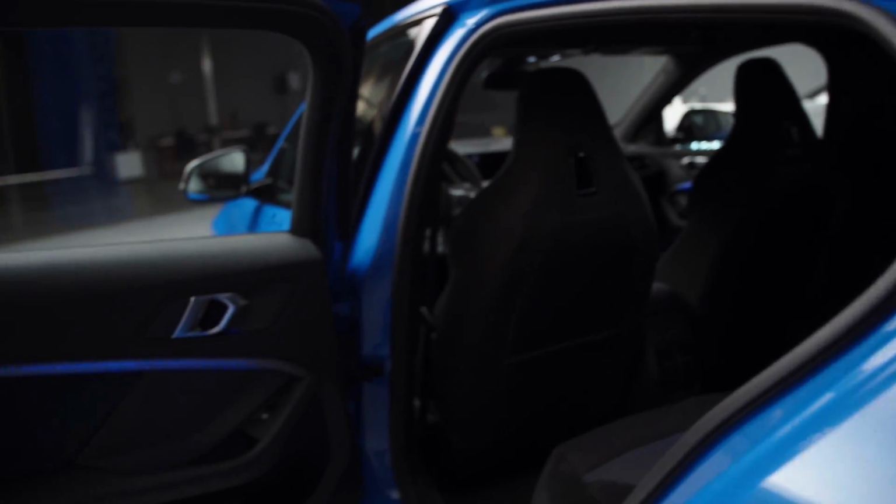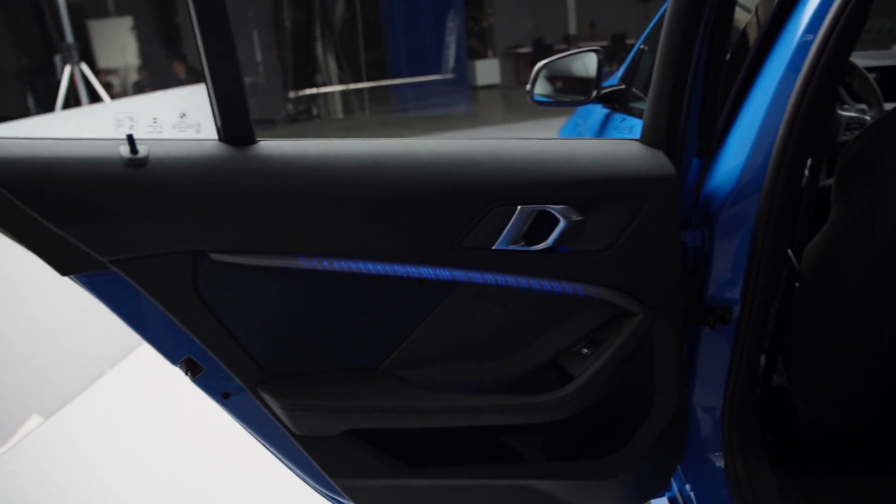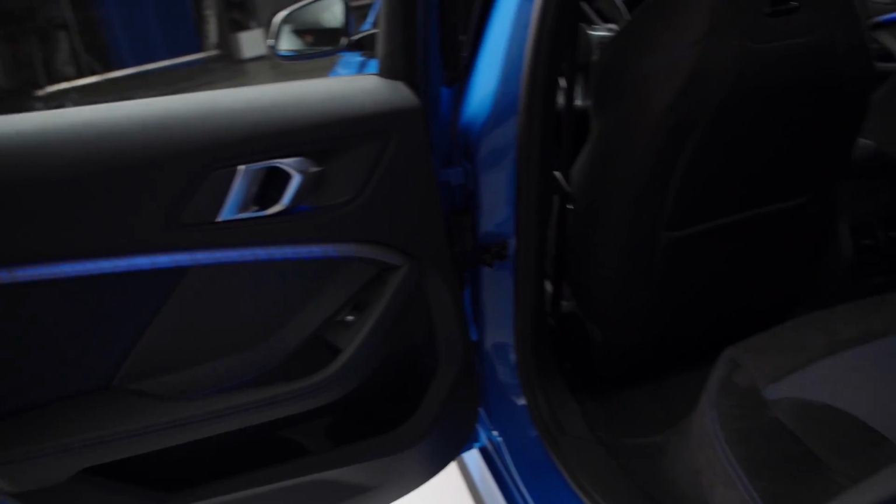And I also want to show you the rear compartment of the optional sports Alcantara equipment here. Ambient lighting, and then there we go.